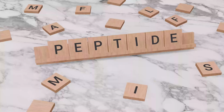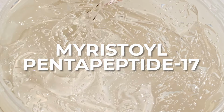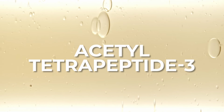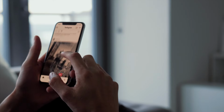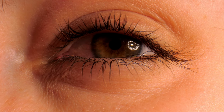And then we get to what ordinary lash serum is known for. They're peptides. They have a bunch of peptides. They've got myristoyl pentapeptide 17, biotin tripeptide 1, oligopeptide 2, acetyl tetrapeptide 3. So 1, 2, 3, 4 peptides right there. And then a little bit later on, they've got some glycoproteins and even a few more peptides down the ingredient list. And when you look at any of the marketing for ordinary lash serum, they're really talking about the peptides being what's so unique and differentiates it from the other lash serums on the market.